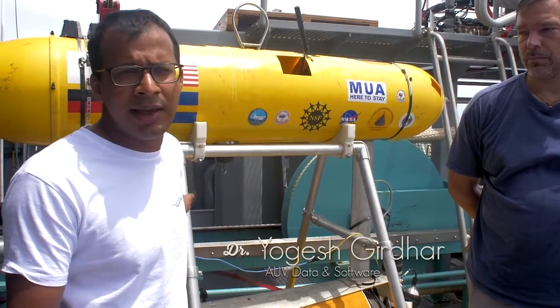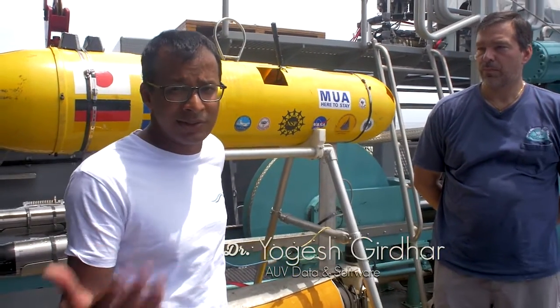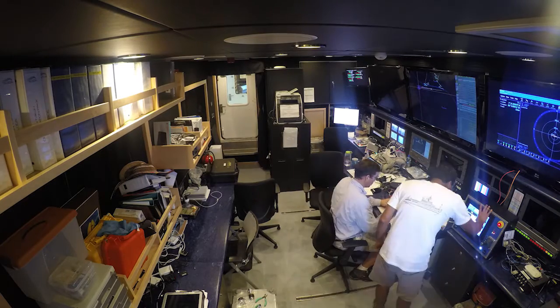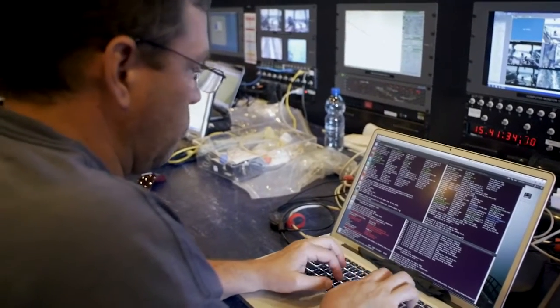The kind of data it can collect is useful to biologists for doing statistical analysis. Yeah, they're going to use this data to identify the density of species, which in turn tells us about how healthy that ecosystem is and things like that.